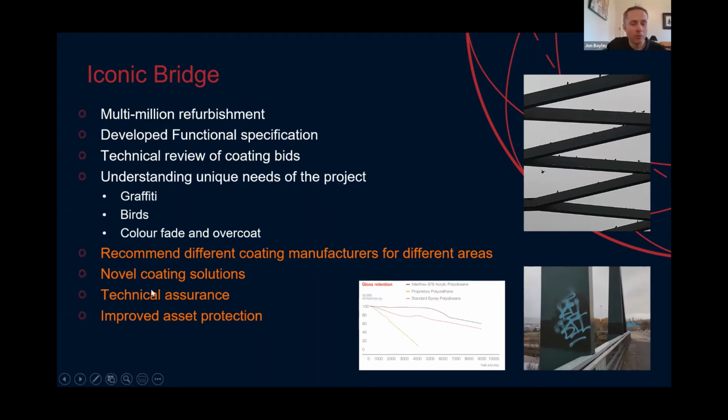And what we actually did with them was we taught them through the test information that they got. We promoted some of the novel coating solutions that are a bit more unusual, not something that they were familiar with at all, and recommended different coatings for different areas of the bridge. Because it was quite large, some of it's quite protected, so the undersides weren't in a particularly harsh environment and weren't exposed to UV. And so to get optimal corrosion performance there, you could actually use a different coating. Whereas the structure that was more visible to the public, we specified something that was better from an aesthetic point of view, because that was their primary interest.